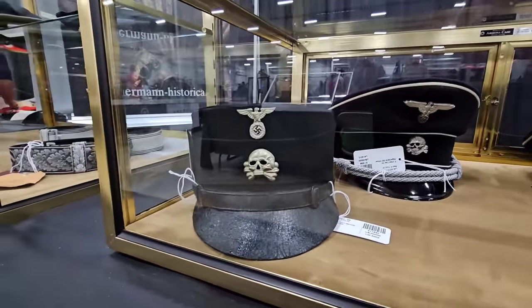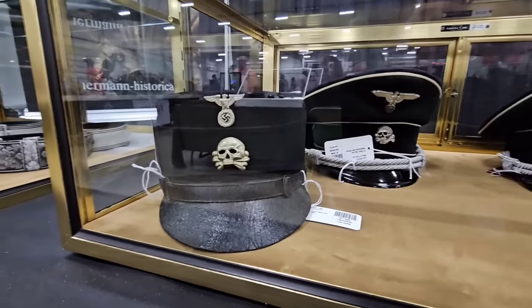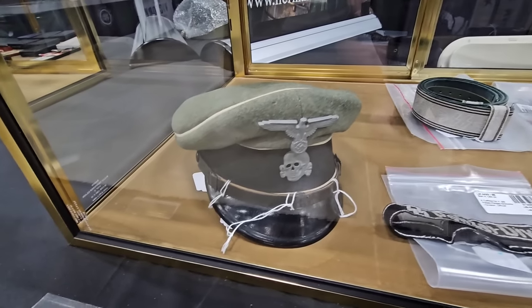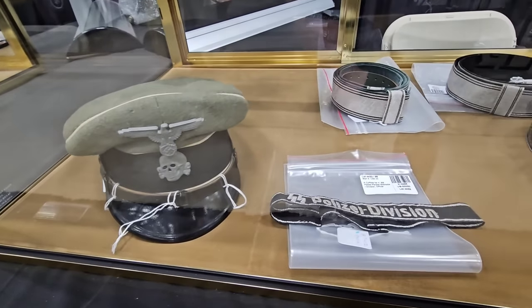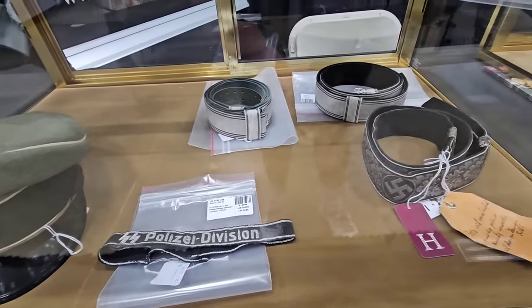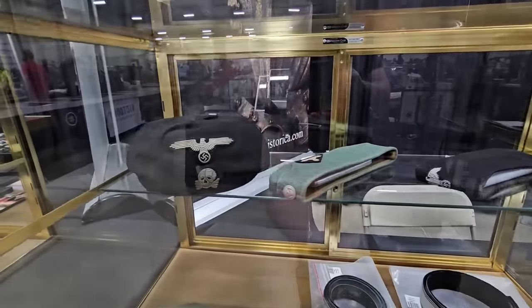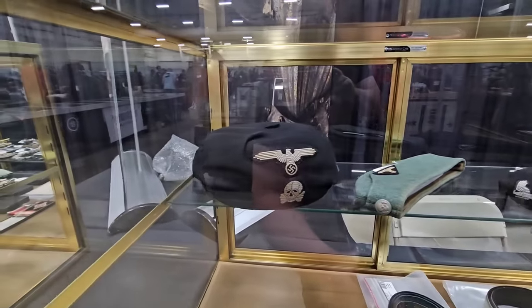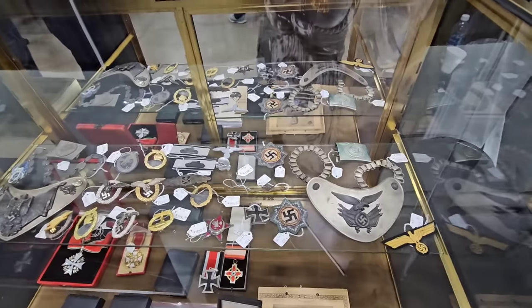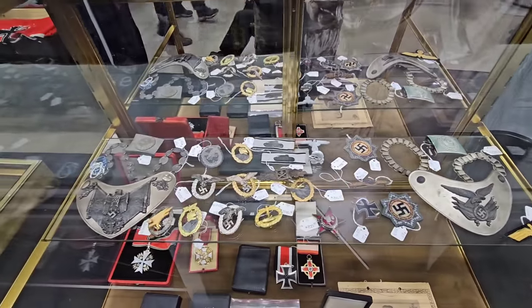Very early SS Kepi from the 1930s. A nice SS Police Division cuff title. SS belts. Panzer beret.